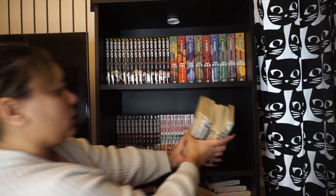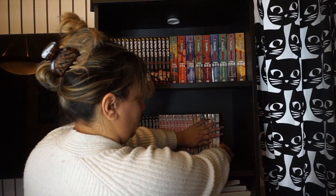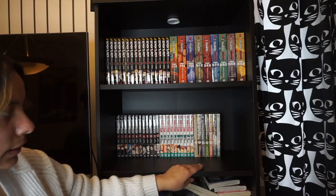Rounding that out, I think I'm going to put A Silent Voice. I think that will fit here. So A Silent Voice is just 1 through 7. And it's a box set, but I don't have it as a box set. I just bought it from somebody, and I got that.